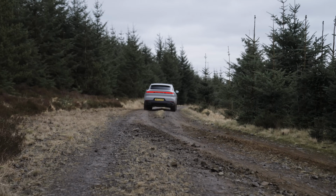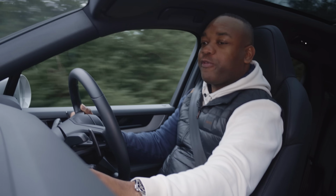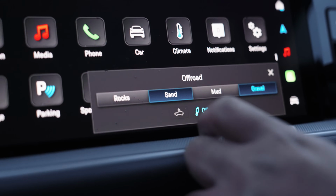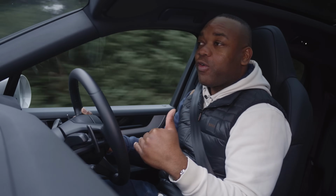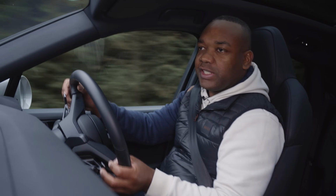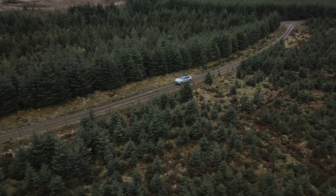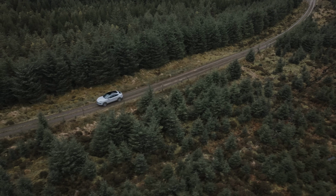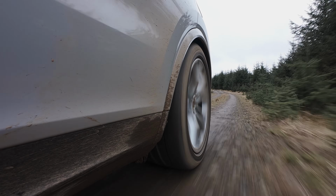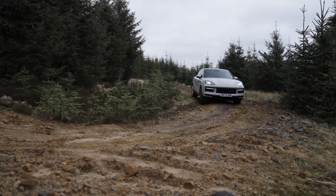As well as your normal driving modes, you've also got an off-road mode, and then within that, you've got different terrain options. You've got gravel, mud, sand, and rocks. And what that does is it basically sets the car up to most adequately cope with the different types of road surfaces that you might encounter. You've also got Off-Road 1 and Off-Road 2. In Off-Road 1, it raises that suspension by 15 millimeters, and in Off-Road 2 by 45 millimeters, which is handy for whenever you're crawling over rocks, for example.